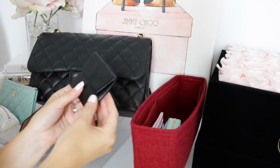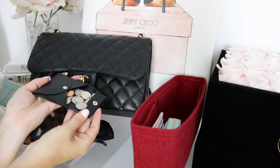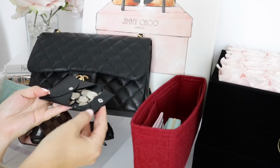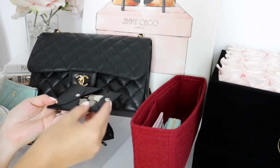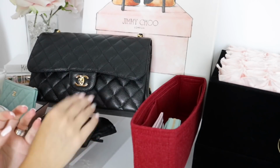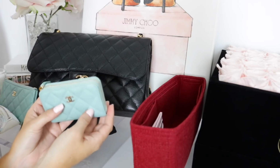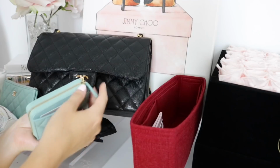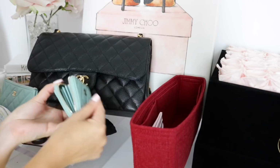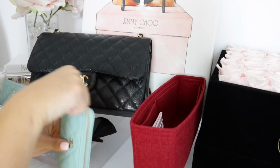Then I have, this is my Hermes Bastia. I mention this all the time. I love this for change because it's really easy to access. It has these little lips here where the change won't fall out, but it enables you to see everything. It's very thin, so it fits in there nicely. Then I have this little guy right here. I got this in my Chanel 40th birthday haul as well. This is where I keep the majority of my credit cards, and you can see it has this accordion style. Here I have all of my cards, so it's really easy to access.